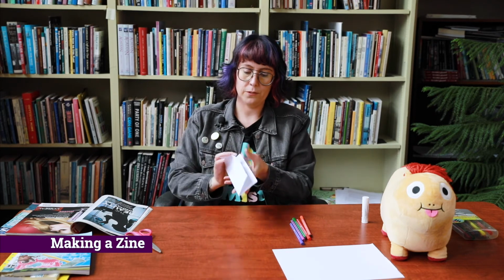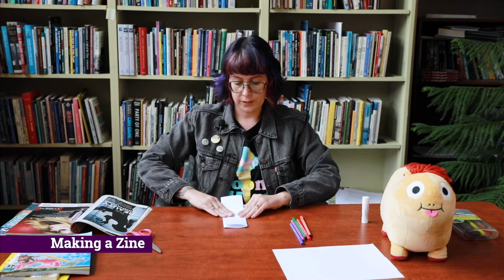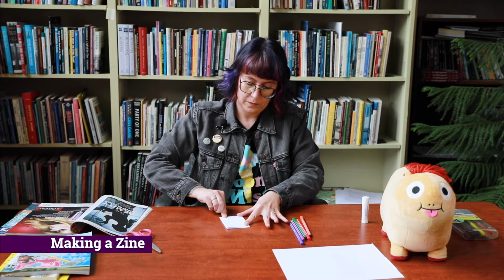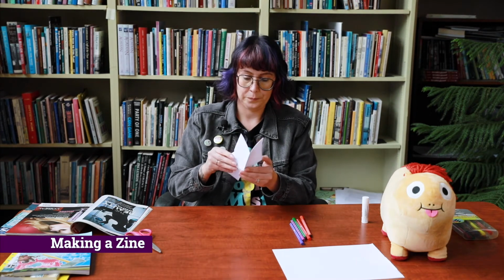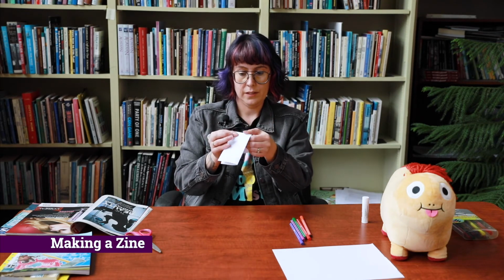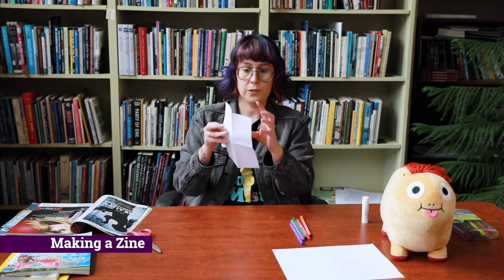Okay, so now you've got it folded once all the way across lengthwise, and then you've got it folded lengthwise again. Then you fold it across end to end. Okay, so now you open it up, but just once. So you open it up like this. So it starts out like this, open it, but leave that first fold there.